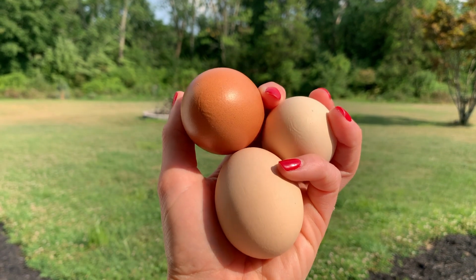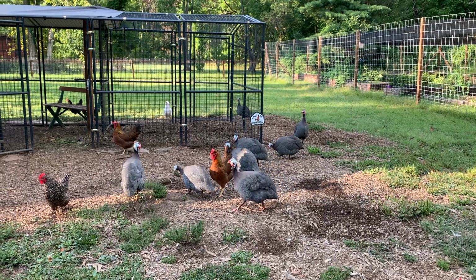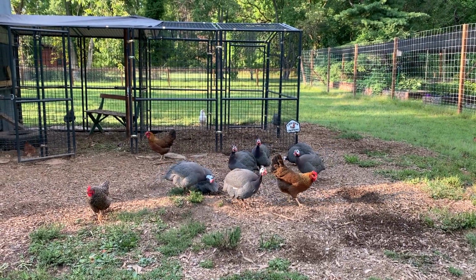What is really great about these for the homesteader though is this bird is also going to be great at laying some large brown eggs, and they're a really nice, friendly bird, a docile bird that you can introduce to kids, and they are going to be great at foraging, so it's going to cut down a lot of the costs that you would have with, say, the Cornish Cross chicken.